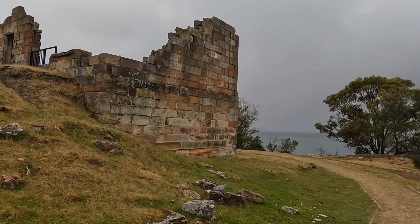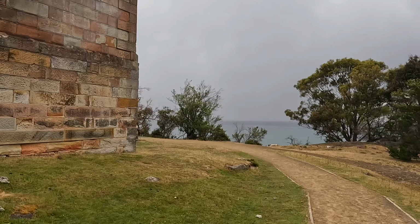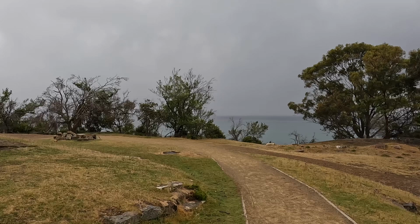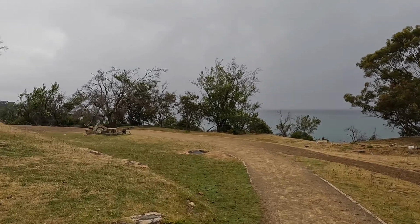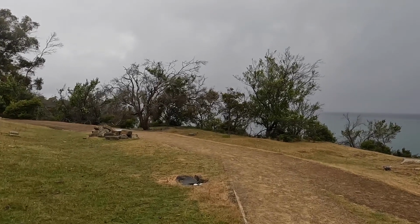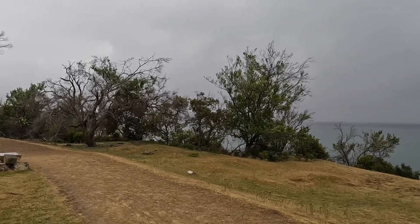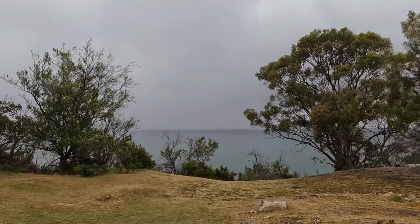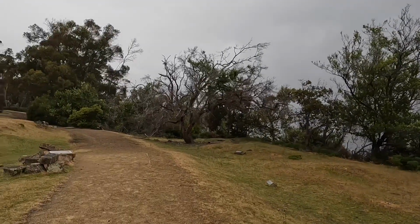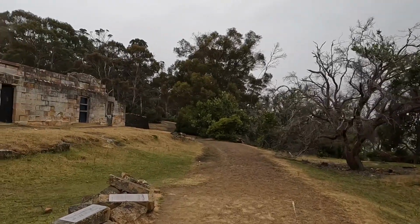Looking out over the sea. Pretty much it's been fairly distressing for the convicts, being able to see freedom so close.